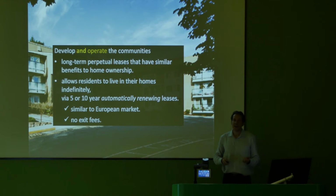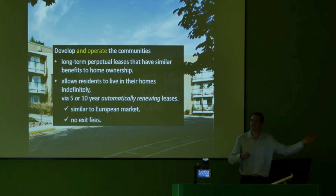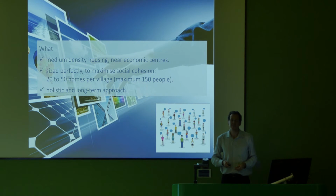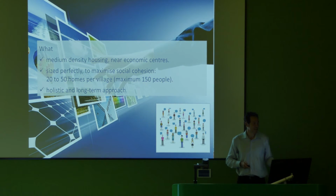This developer, Smart Urban Villages, the holding company, will actually own and operate the community forever. Okay? We're not a Stockland, we don't get in and walk off and leave you to it. We're in there forever. So if it falls down or if it doesn't operate well or if you're too hot, you can come and complain to Smart Urban Villages directly.